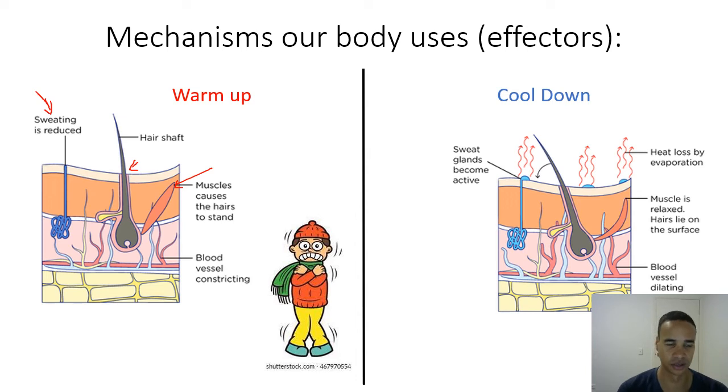The reason for that is that we are able to trap a small layer of warm air right beside the skin, so it acts as a bit of insulation for us. And we also have vasoconstriction. Now this says blood vessel constricting, and when you are referring to blood vessels constricting, I'd like you to use the word vasoconstriction, okay? Vaso meaning the blood vessels. So they constrict to basically pull away from the layer of the skin. Here we've got the air, this area here, and the layer of the skin here, the epidermis. Our blood vessels will get smaller, they'll constrict, and they'll move blood away from the outside of the skin to try and conserve that heat.